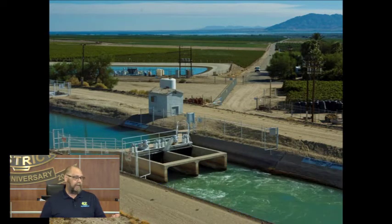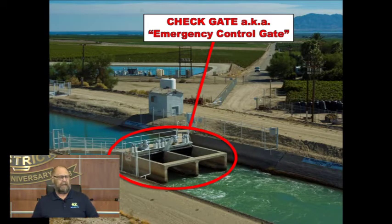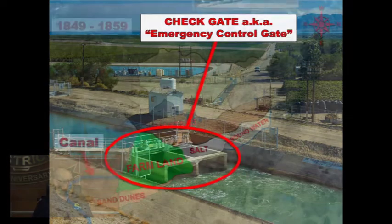And even then, if you're able to avoid the undertow in the canal, we have other dangerous things like these check gates. These check gates control the flow of the water, also called emergency control gates. We're going to learn later on in the story that these are very, very important to the operation of a canal. We'll show you why in a minute. But anyway, stay away from the canals.